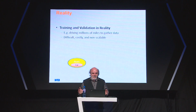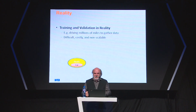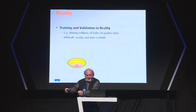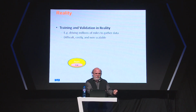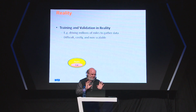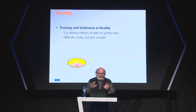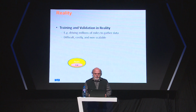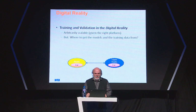Why? Well, if you turn this around, it simply means you drive your cars as long as it takes to hit enough kids so that you have enough data to avoid this in the future. Right? That's essentially what all of this is about. If you formulate it this way, this is very obviously the wrong approach, okay? And so doing this in the real world just doesn't scale. It's way too difficult, too costly. Okay, so that doesn't work.